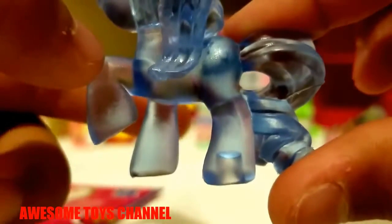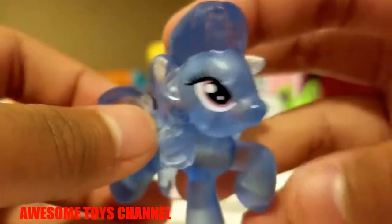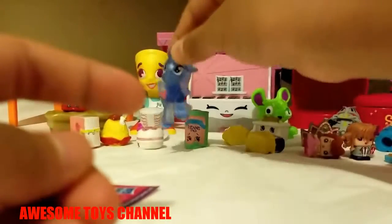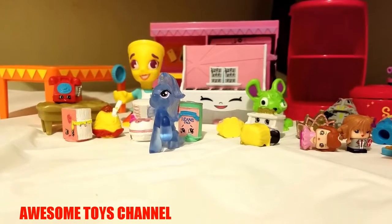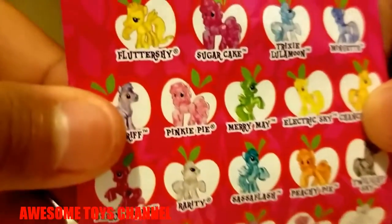Look. I could see through this, kinda. You kinda see through the sea. You see my hand there? This is very cute. She has purple eyes. How pretty. I think of the My Little Pony when you watch Netflix. She's a bad guy, I think. And here's other things you can collect.